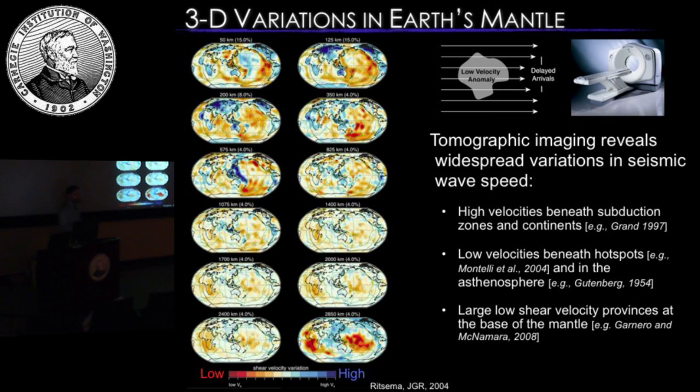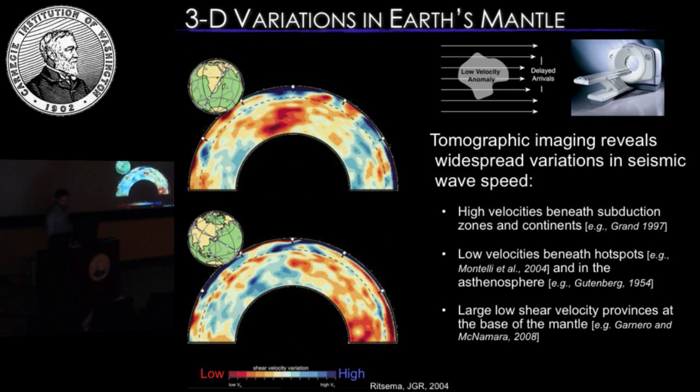The continents have high velocities beneath them. And if we look in cross-section, we can see a few features in more detail. So here are your continents, for example. This is going through Africa. But underneath, say, a subduction zone, so this is Japan right here. So there's Japan. You see these big blue sheets. Those are the subduction zones.